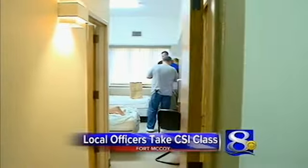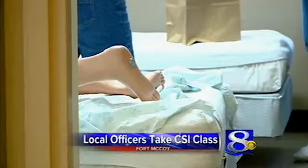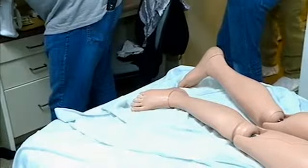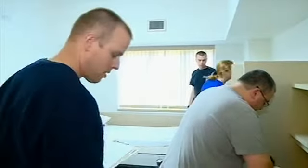Got a Jane Doe here. This isn't what it looks like. We'll save the body for last. This isn't a real body, and this isn't a real crime scene. Get the bags in here and start going through this close.